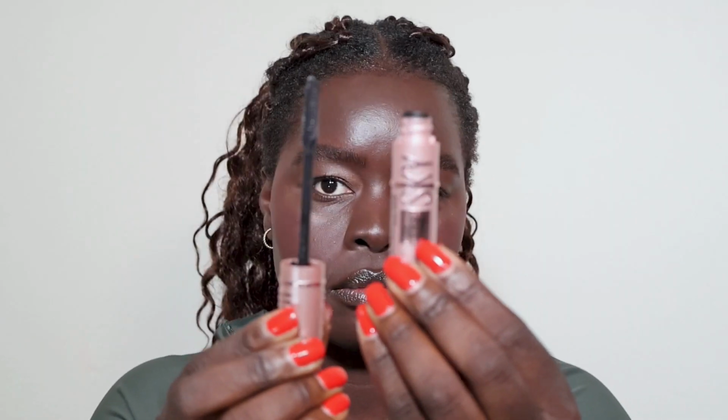Apply your mascara or lashes. I'm going to do 2 coats using a lengthening mascara. This is the L'Oreal Sky High. If you don't know about this mascara, you are absolutely missing out. She is viral for a reason. Well, look at that.